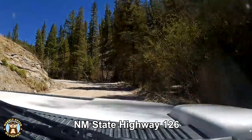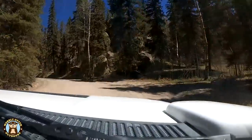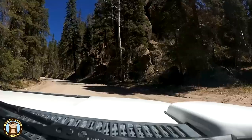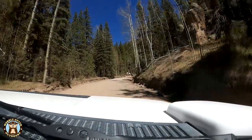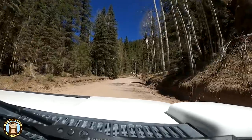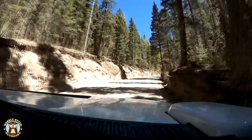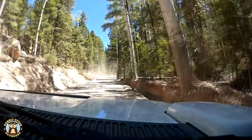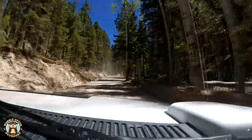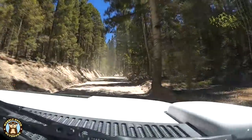This is a state highway. Traction boards on the state highway. Cool. This is fluffy sand. Powder. Big aspen. I don't think I've ever seen aspen this large. Been here a long time.